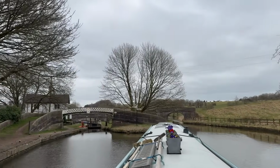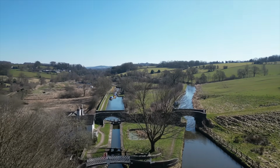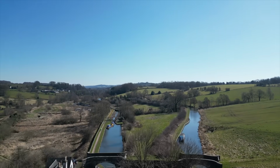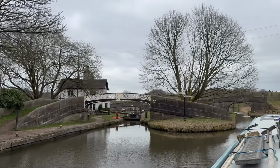So this is where the canal splits to go up to Leek on one branch, which is where we're going, and up to Foghall on the other branch. But we can't do that at the moment because you can see they're doing maintenance on the locks, fixing one of them.